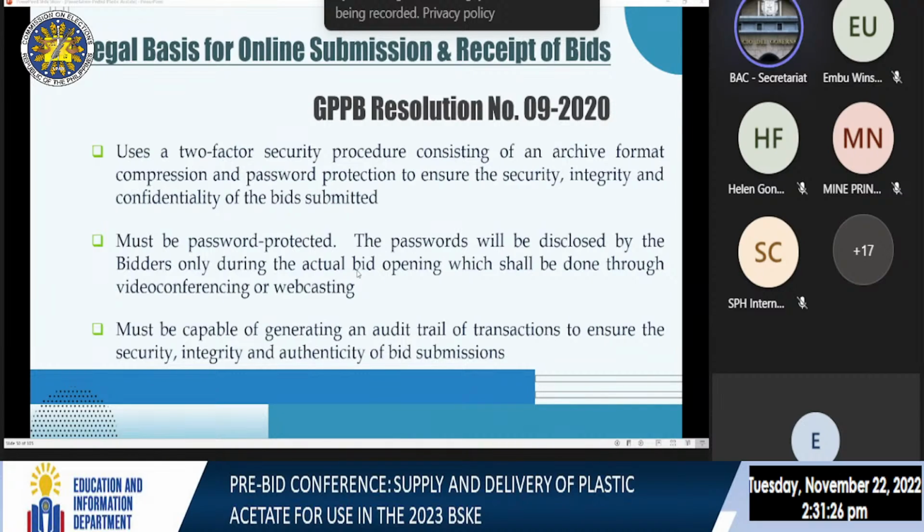So the legal basis of the online submission and receipt of bid is pursuant to GPPB Resolution Number 09-2020. It uses a two-factor security procedure consisting of an archive format, compression, and password protection to ensure the security, integrity, and confidentiality of the bid submitted. Must be password protected, and the password will be disclosed by the bidders only during the actual bid opening, which shall be done through video conferencing or webcasting. Must be capable of generating an audit trail of transaction to ensure security, integrity, and authenticity of bid submission.